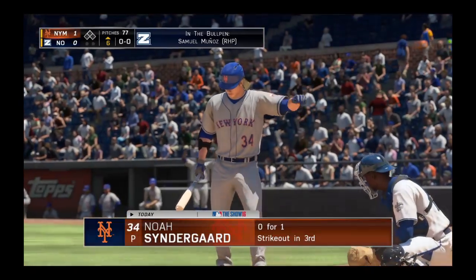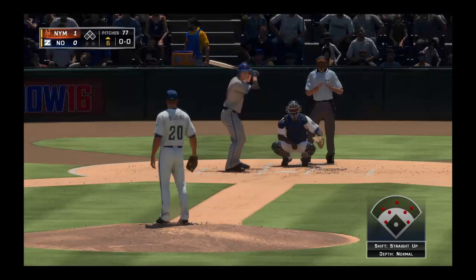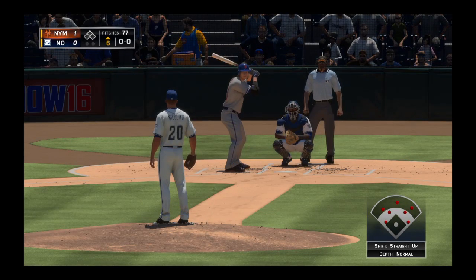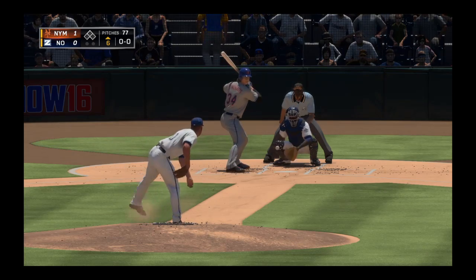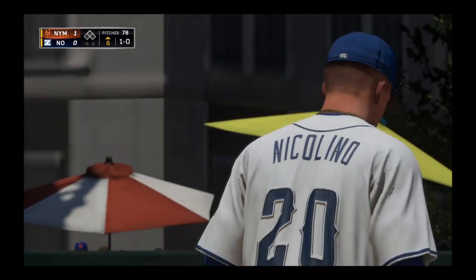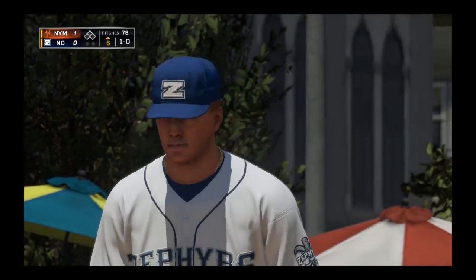Noah Syndergaard gets the call to bat for himself with his guys up a run here in the 6th inning. Action in the bullpen now as a right-hander begins to throw out there. First pitch of the at-bat is taken downstairs for a ball. It's 1-0. Well, for that man right there, only the one run allowed.